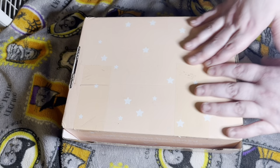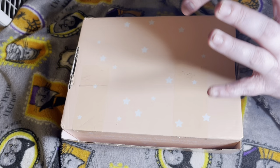We're on the floor again, but it's just because I've been having a lot of trouble with my back and not feeling well, and with my asthma, so this is just the easier angle.